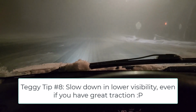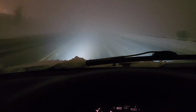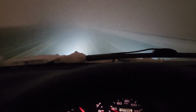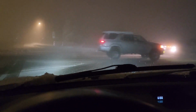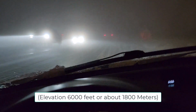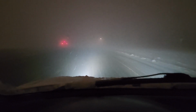That is what we do, regardless of whether you feel in control or not. You want to be able to see where you're going. And if there's a stalled vehicle in front of you, you might not have enough time to react, so be safe out there. Visibility not the greatest, but Teggy is holding its own, doing well.